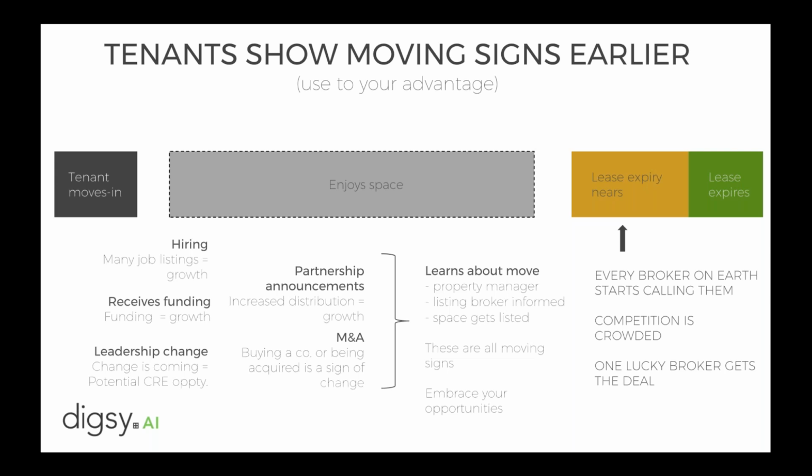Okay, where are these signals coming from and who is that company? But then there's another thing too, aside from those announcements and that news, and that is who learns about these things first? Well, for example, the property manager, especially on-site property managers, know who's busting at the seams, who's hiring a lot. The same thing with a listing broker. The listing broker talks to the property manager and may talk to the tenant, and they're informed of that. If you're in tenant rep, that's a good opportunity for you.